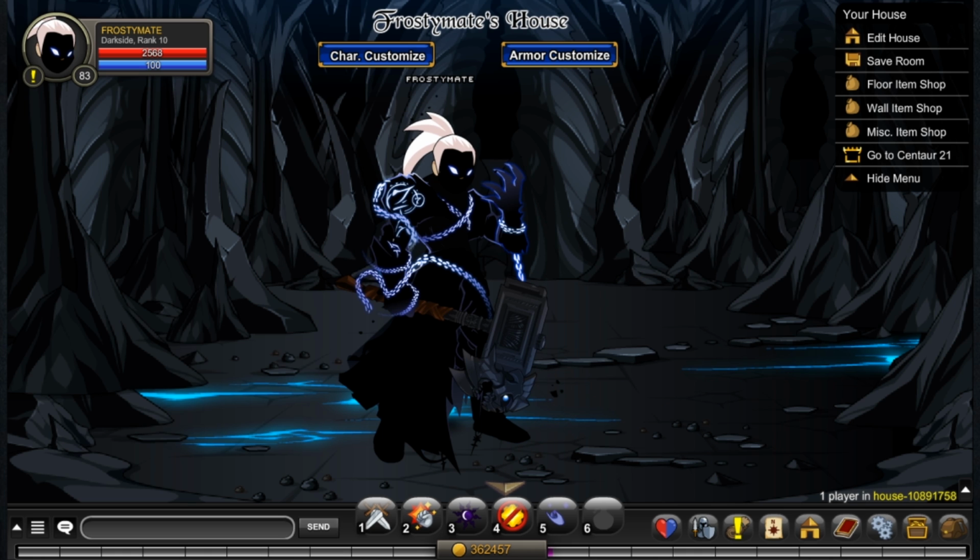Next up on the list is the Ascended Darkcaster armor. This armor came out in 2013, which makes it very rare and sought after.